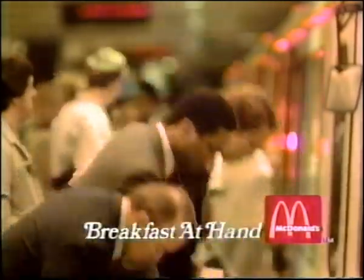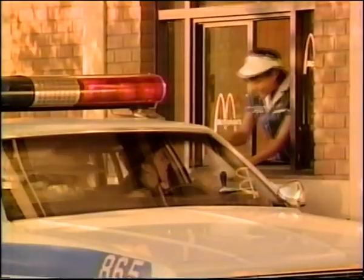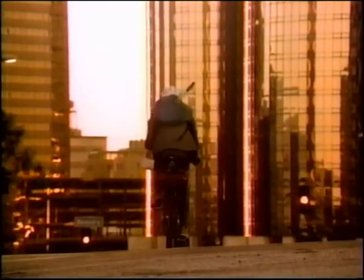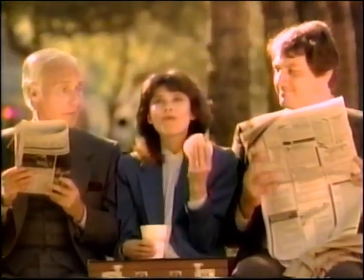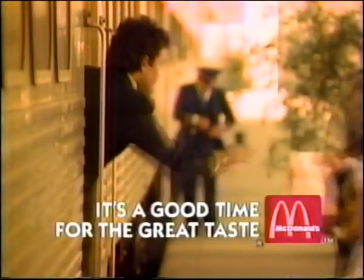Commutin', doodle-you-do. Sausage McMuffin, they're taking breakfast by the hand. All over the land. Uptown, downtown, boogieing along. Sausage McMuffin right in your hand. Sausage is catching the 805. You're taking fresh grade A along for the ride. McDonald's Sausage McMuffin with egg will get you going. Sizzling sausage, melted cheese, and a fresh egg. It's a good time for the great days of McDonald's. Commutin', doodle-you-do.